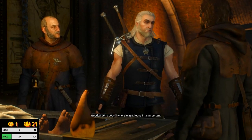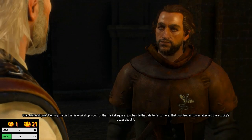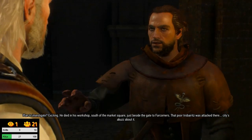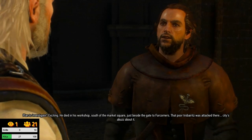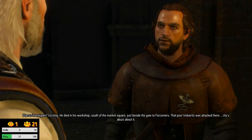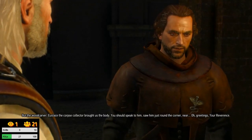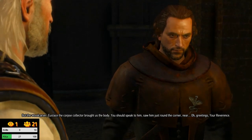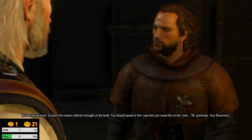Woodcarver's body. Where was it found? It's important. Plan to investigate? Exciting. He died in his workshop south of the Market Square, just beside the gate to Far Corners. That poor Trebirats was attacked there. City's abuzz about it. But the woodcarver, Eustace the corpse collector, brought us the body. You should speak to him. Saw him just around the corner near... Oh, greetings, your reverence.